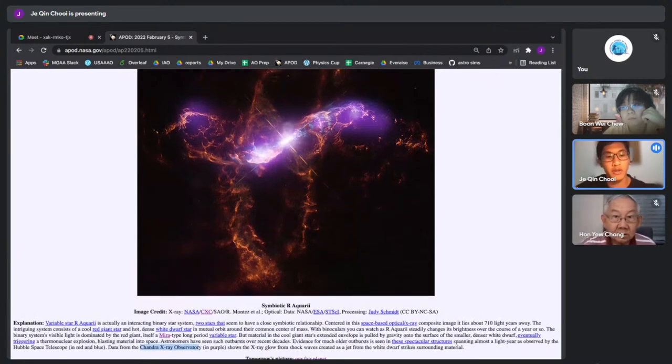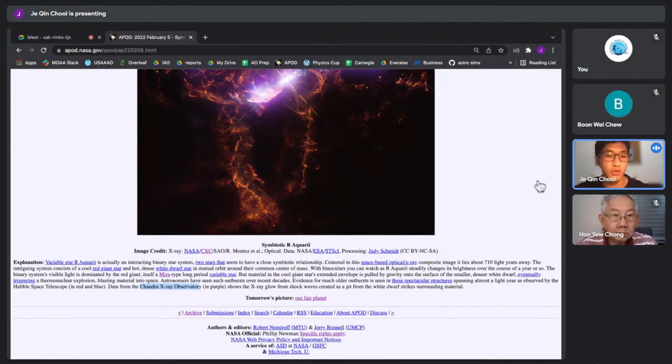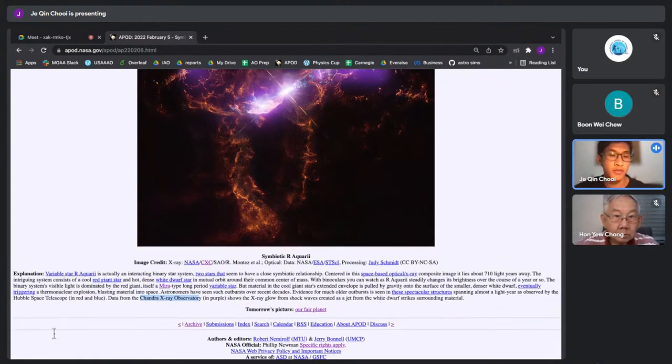So one of the reasons why you don't see X-ray observatories on the ground is because most of the X-rays from outer space, by the time they reach the surface, are already absorbed by the atmosphere. So if you want to observe celestial X-ray sources, you need to have a space observatory. So Chandra does that. Actually Chandra itself is a very interesting observatory lah.